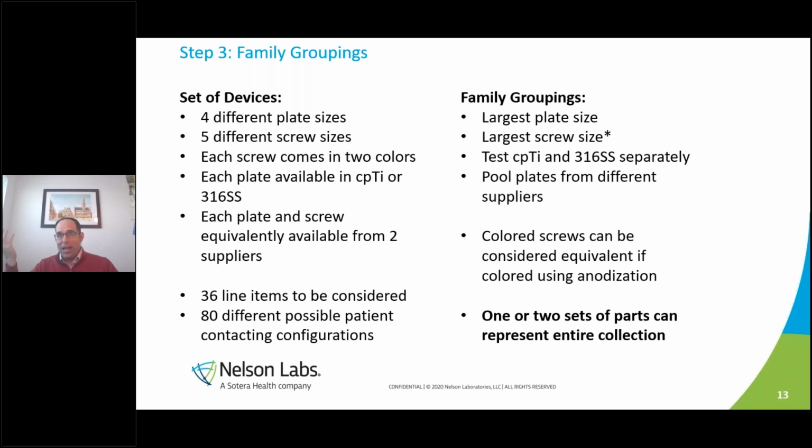Something like a plate that has different sizes, that's easy because it's the same material and processing, but you're just doing a bigger size or smaller size. So keep those in mind. But family groups are important.